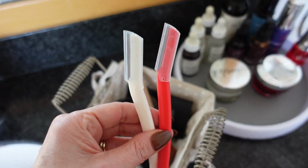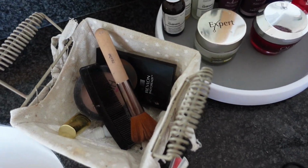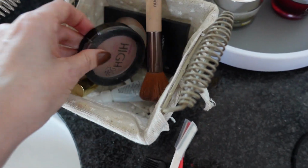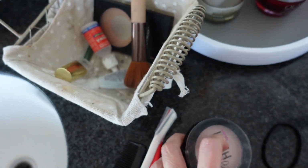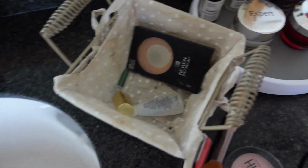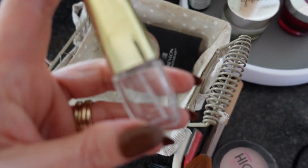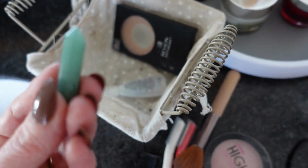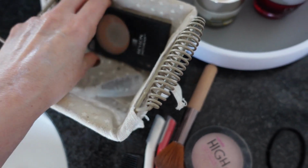These are the things that you use to shave your face. Yes, we need those. A comb, so I don't really need that out. This is a highlighter that can go away, the brush can go away. These are my husband's eye drops. This is my beautiful perfume that's empty, so I'll put that in the empties. This is a crystal that broke, so I'm going to throw that away.